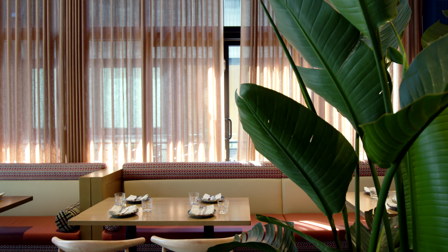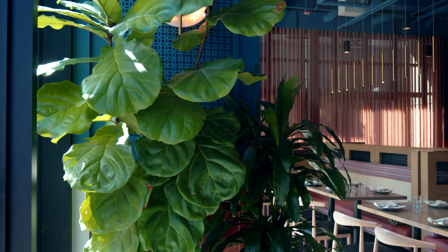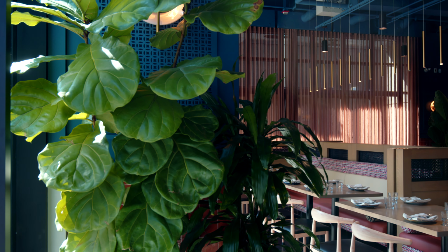I always love putting plants in a space. It breathes a lot of life into a space. We like real plants. There's just something about them that makes you feel like you're transported.